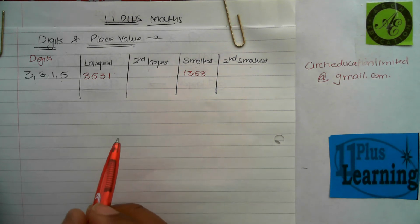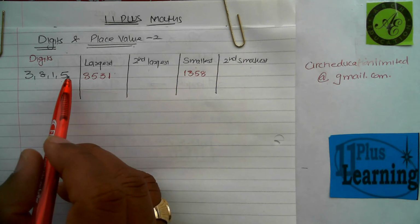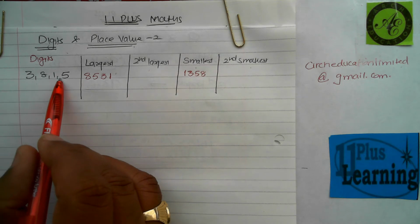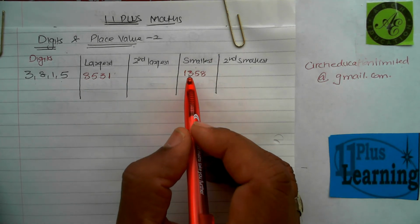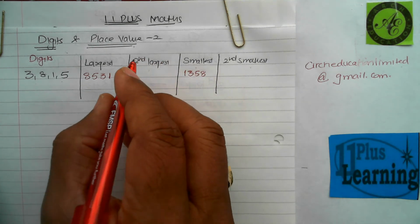Right, so I'm pretty sure you've reached this stage. The largest is 8531, just writing the largest digits, then one after that, then one after that, one after that in the order, and the smallest is just changing this other way around, 1358. Okay, how would you write second largest quickly?